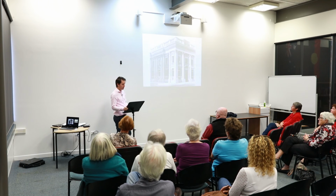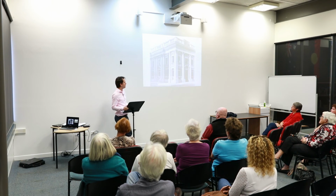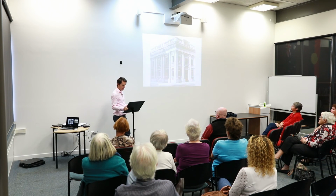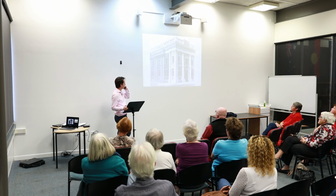Faircloth was the son of the police magistrate George Faircloth and a pupil to the German-trained Bundaberg architect Anton Heydrich, who designed the School of Arts building in Bundaberg. As per the photograph, you can see it's a two-story building with its windows and everything in an almost identical spot to the earlier building. So he really tried to replicate it, but add new aspects.